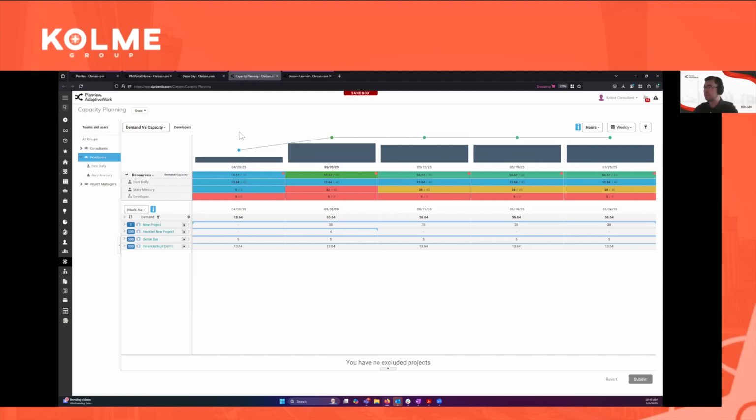So all these kinds of insights and conversations can be facilitated just by looking at the heat map and the different resource allocation that your resources have within the system.